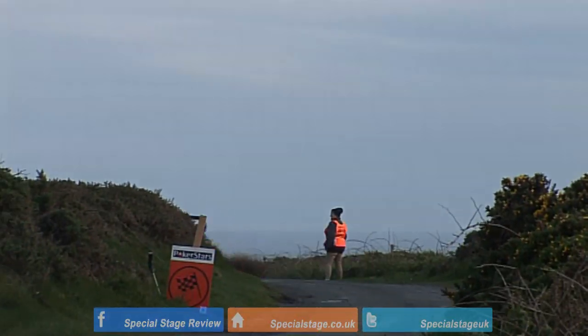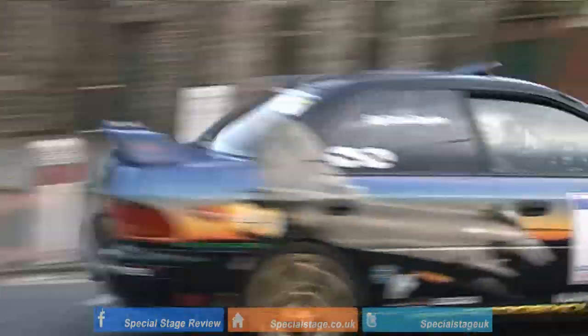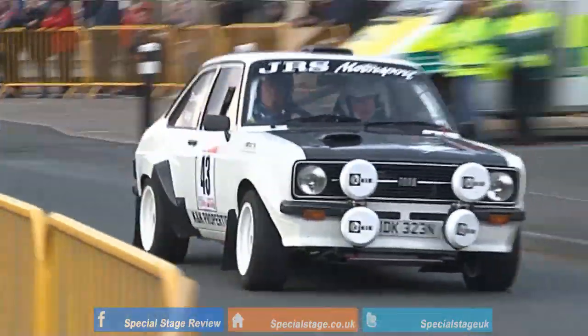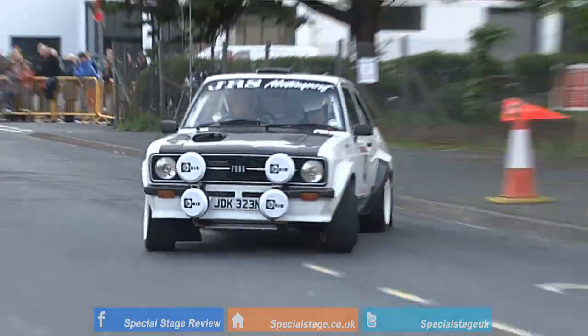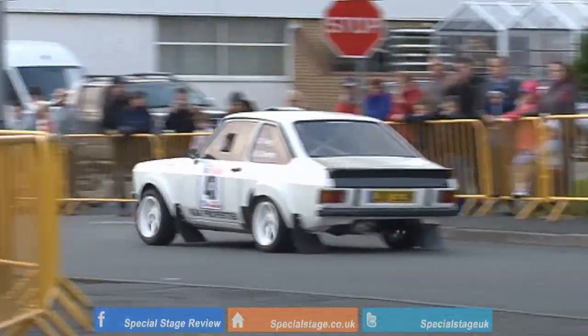Chris Dakin makes his first appearance of 2014 in his Group N Subaru. He's guided around the stages by youngster David Jones. They currently hold second in Group N and 6th overall. Keith Douthwaite and Tony King were the pair lying in 7th overall. They lie just over 2.5 minutes off class leader Kirkpatrick ahead in the Astra.